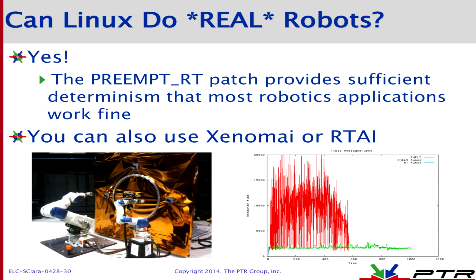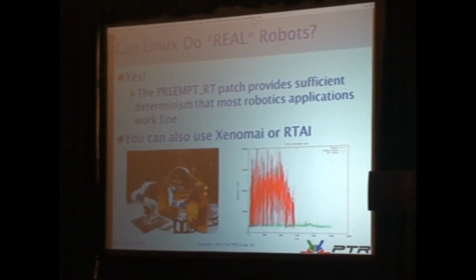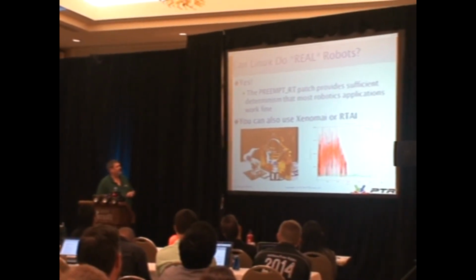We have taken a look. I mean, this is running PREEMPT_RT, obviously, so it's a real-time patch. But we've also looked at using Xenomai underneath it. And Xenomai really didn't get us that much extra. That was really something that we would go to the extra trouble of the complexity of Xenomai for. But certainly it's out there as a possibility.